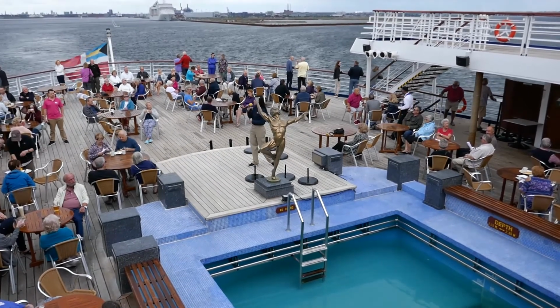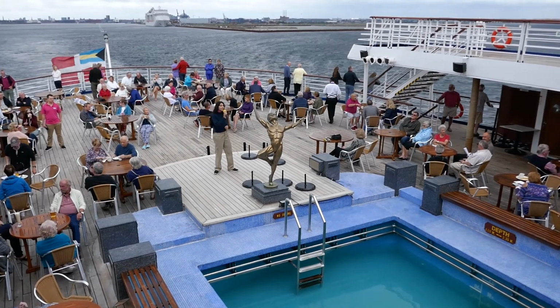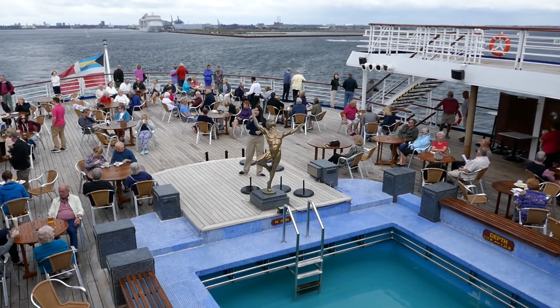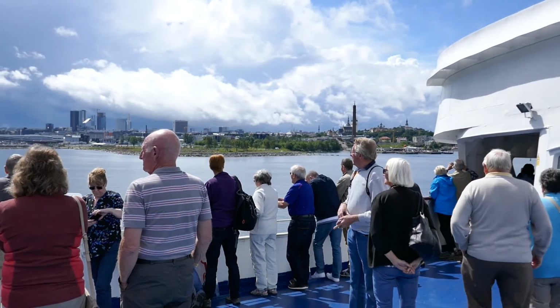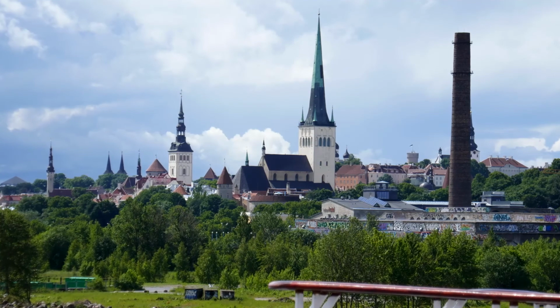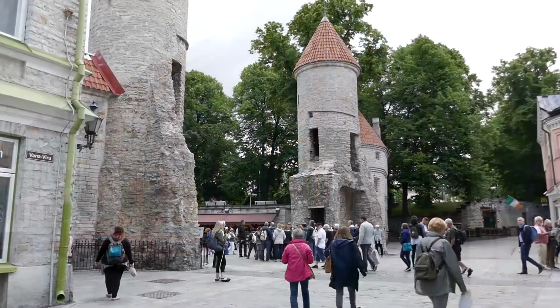And another day and a half at sea. At Tallinn, a shuttle bus delivered us to the old town, where we wandered happily, remembering the streets and buildings seen on our visit last year.